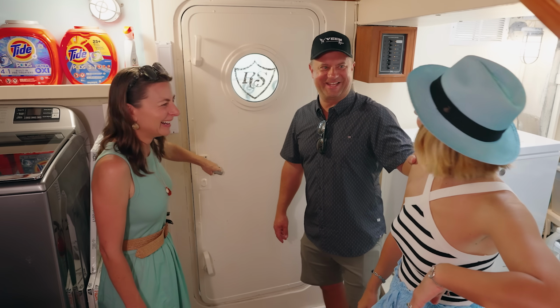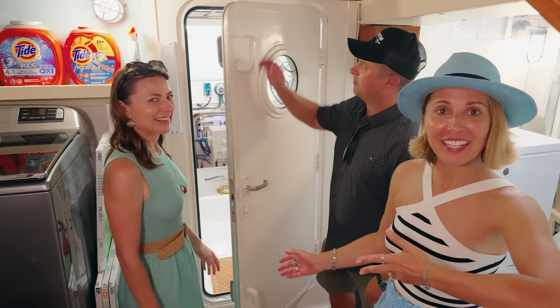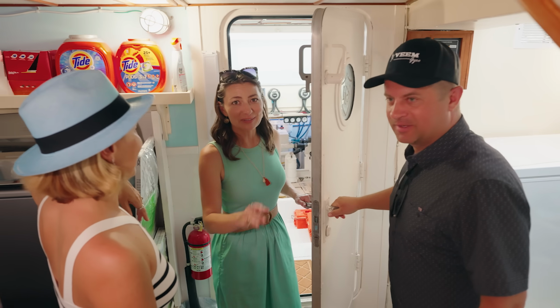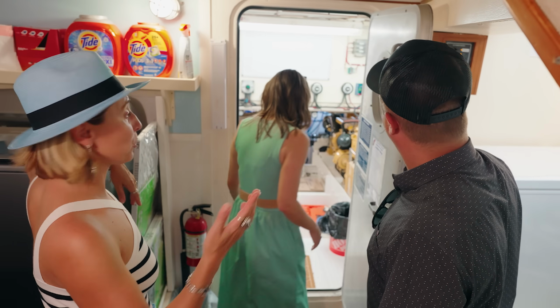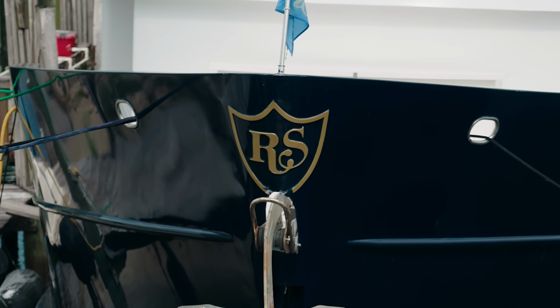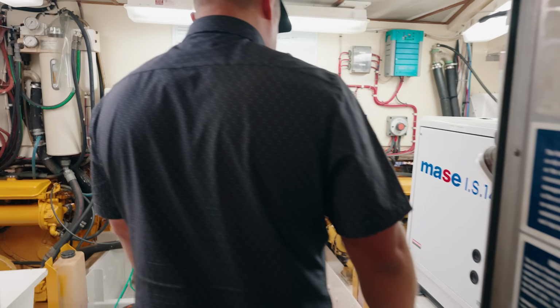Which now I think maybe he is the real ship. I'm the real shit. Rico is the real shit. Welcome to the engine room. Rico wants to buy the boat just for this, so that they can continually use the initials. How cool are those initials on the bow? That's beautiful. I've got to take a picture of that actually.